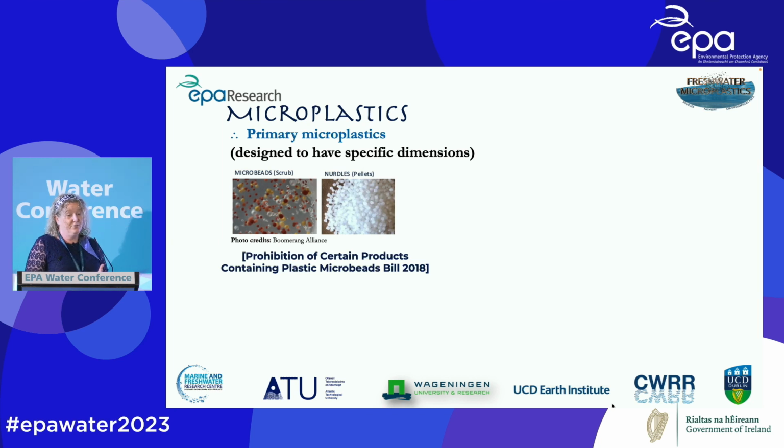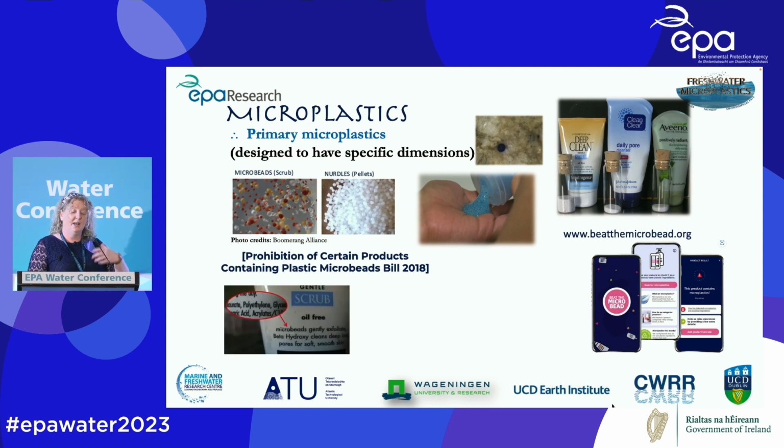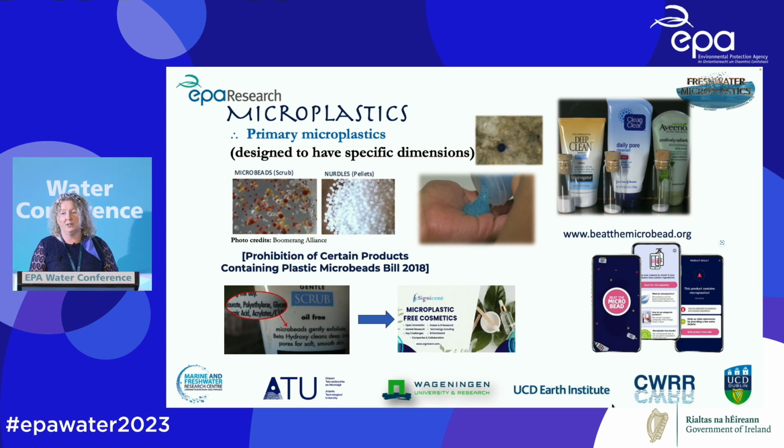On top of that, we have two different types. We have our primary microplastics, which people will probably be more familiar with. These are like our microbeads or nurdles, sometimes known as mermaid tears, and these were covered by the legislation brought out for the prohibition of intentionally added microplastics to products. We'd be familiar with our cosmetics and the Beat the Microbead campaign. We went from advertising microbeads in products to now advertising that they're free of microplastics. So that was a great first step.